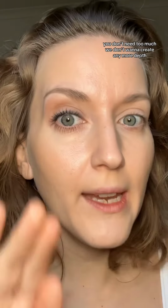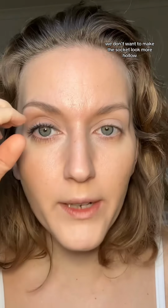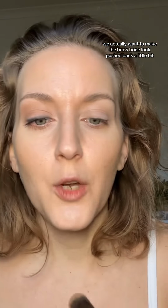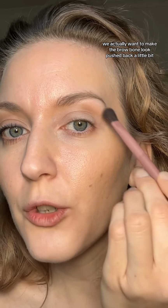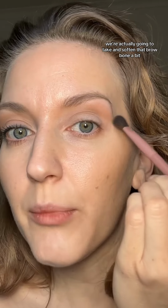We don't want to create any more depth. We don't want to make the socket look more hollow. We actually want to make the brow bone look pushed back a little bit. So we're not going to put like a white or a shimmery shade or a highlight shade on the brow bone. We're actually going to take and soften that brow bone a bit by putting a darker color on there. That's going to help push it back.